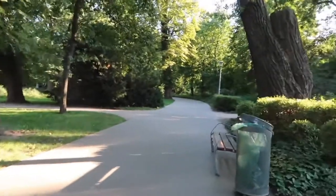So we've just come back to the hotel to drop off some of our things. We are now going to head back out and go and have a walk around Margaret Island, which we haven't done yet, obviously, to see what that's like. And then that's pretty much going to be the rest of our day because it's already 6 o'clock.